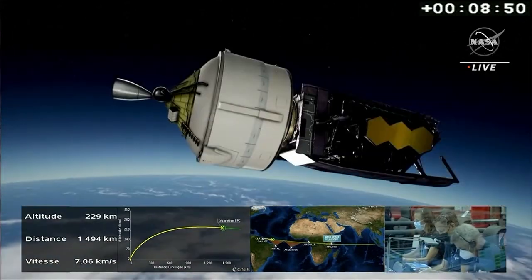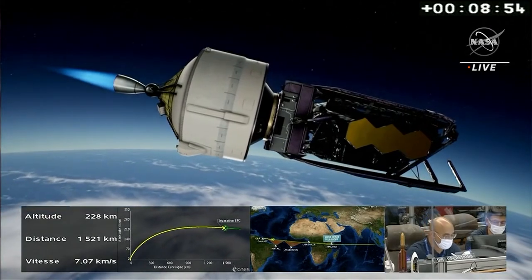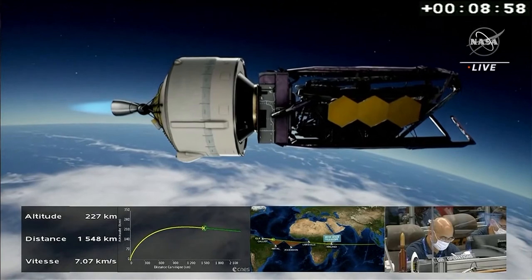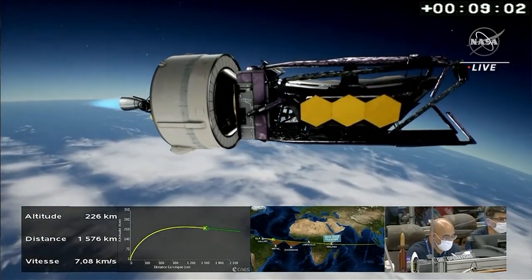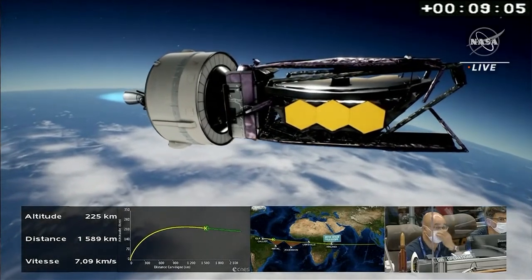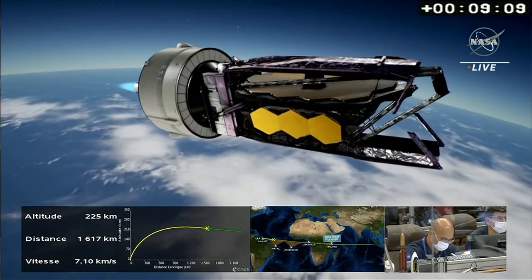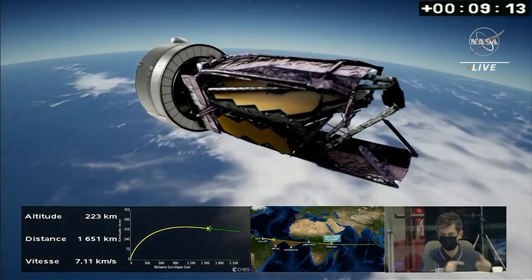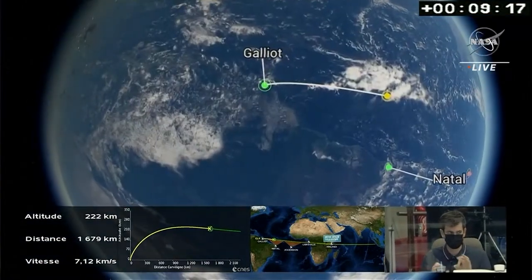Extinction de l'EPC. Opération EPC. And we have main stage shutdown and separation confirmed here in the Mission Control Center and the ignition of that upper stage. And Raphael Chevrier down in the fishbowl. So far, so good. Yes, Rob, we have the confirmation of the separation of the main stage and the ignition of the upper stage. The trajectory is perfectly nominal.